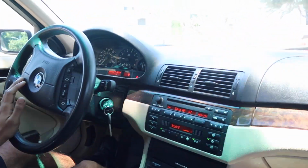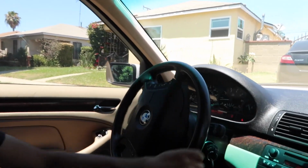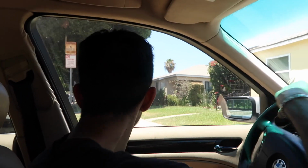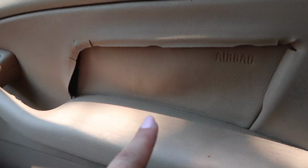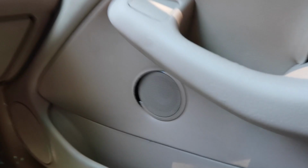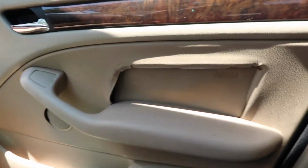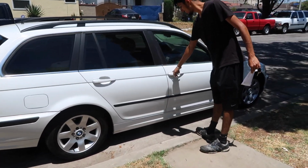Alright, we're taking it for a test drive. The tint is horrible. And it needs an engine mount. Barely got any oil in it. It's rusting on the front pillar. This is a part for some reason. The airbag blew right here. This door panel's not even on all the way. Yeah. This is not a big issue. We can always replace this. Alignment's way off. All right, it's officially ours.